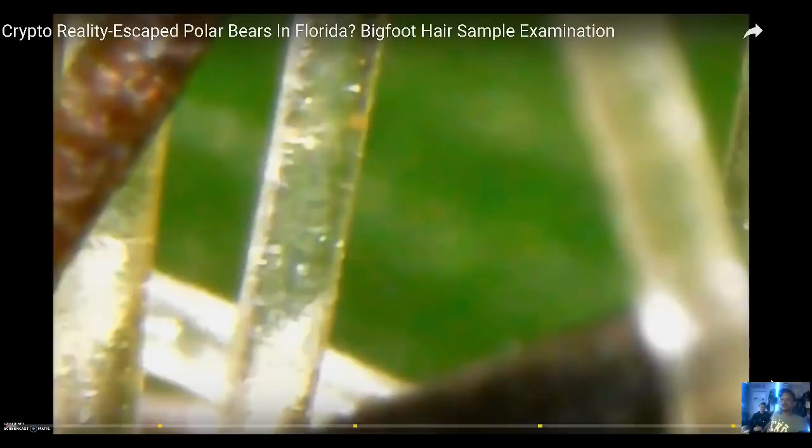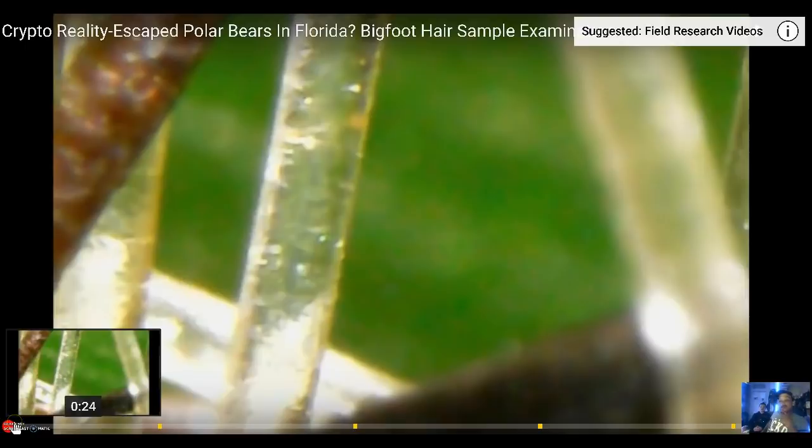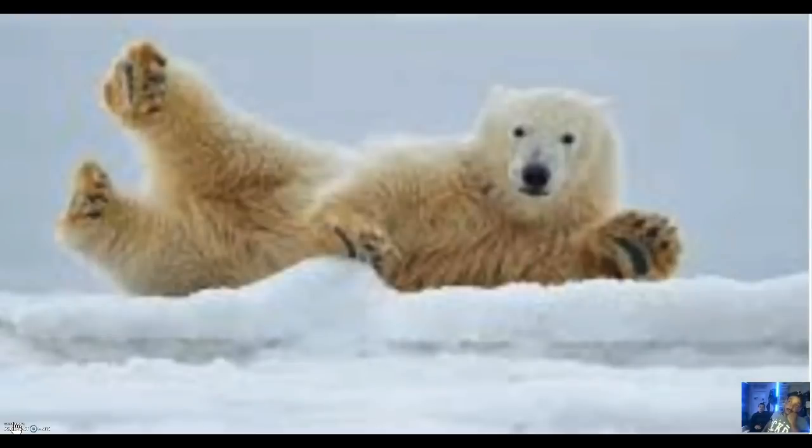Take a look at a hair sample that was pulled by one of our team members about a week ago. He just dropped it off two days ago, and I started my microcam investigation on it. Upon looking at the sample immediately under the microcam, I found crystal clear hairs. Crystal clear hairs are very rare, to the extent that only a few species are known to have them, Arctic species like the polar bear.